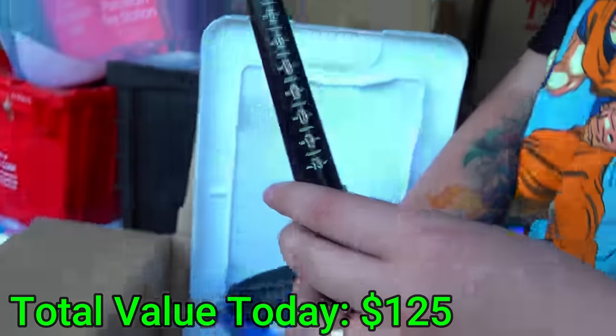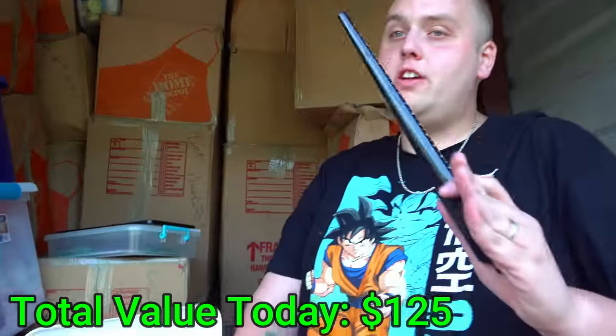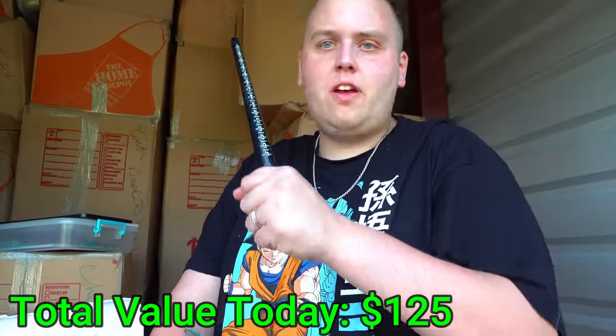Ring sizer we just bought. Ever since we bought one, this is the third one we found. Three years of doing this, never found a ring sizer. Buy one off Amazon, found three in the last two months.